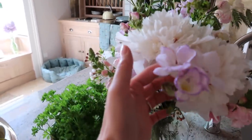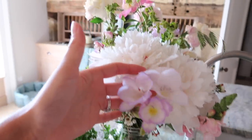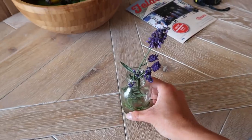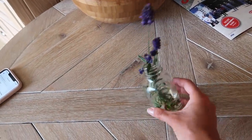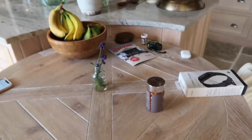I don't know what these are, if anyone knows. It's not a foxglove, is it? No. That is just absolutely stunning. Flowers make me so, so happy. We started to rescue any little flowers that snap off as well. So Charlie found these that had snapped off around the corner. So we've lovingly put them in some water just to add a little bit of colour to our kitchen table.